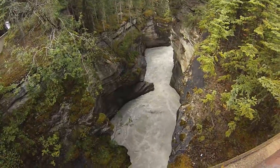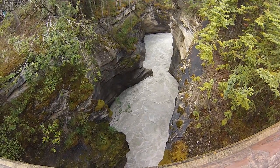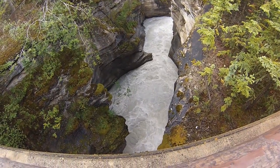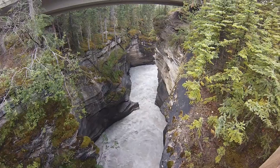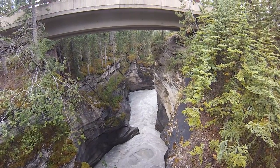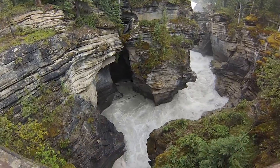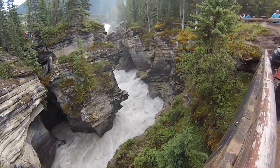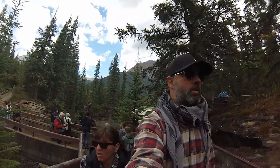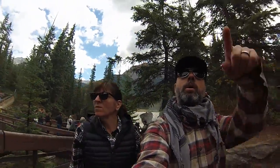So we're stopping by to check out the Athabasca Falls. Whoa, that is so cool.